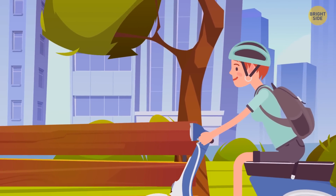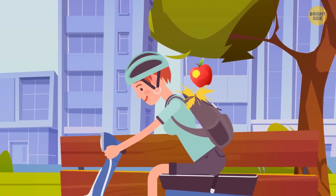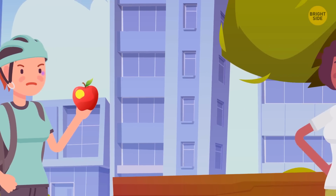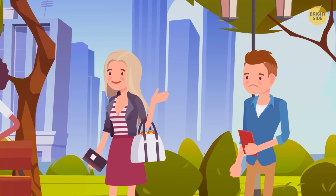Chelsea is riding a scooter in her favorite park. Suddenly, someone throws an apple at her back and she falls. Chelsea looks around and finds 3 suspects. She decides to question them.